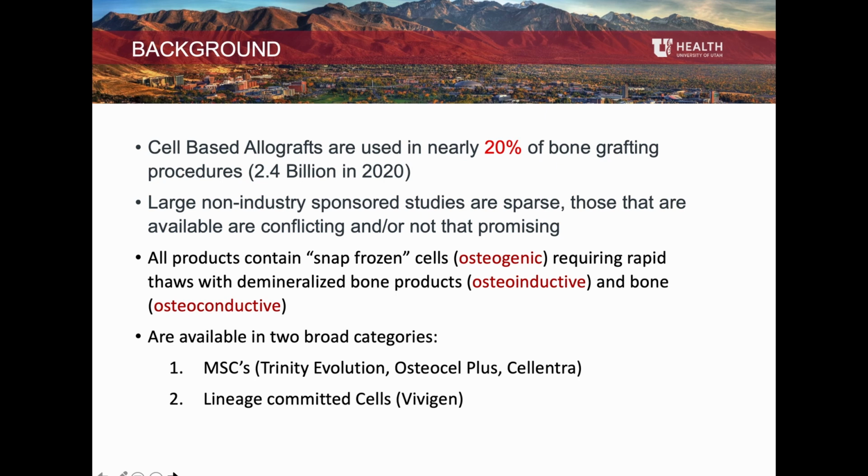All of the products that we're going to talk about are snap frozen cells. The nice thing about these cell-based allografts is that they do contain all three aspects that are needed to form bone and therefore fusion. These snap frozen cells are the osteogenic portion of the triad of characteristics that you need. These also are packaged with demineralized bone products, which are the osteoinductive aspects, and then finally some bone, which is osteoconductive.